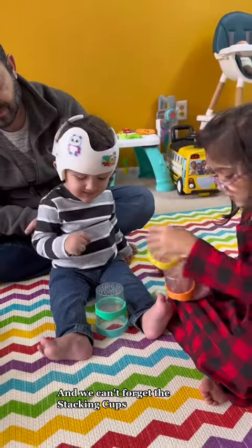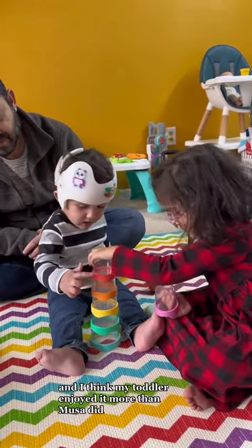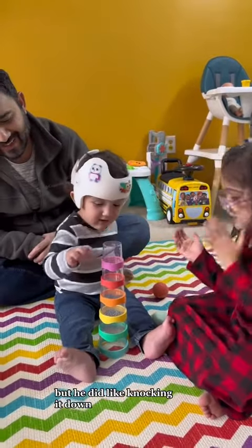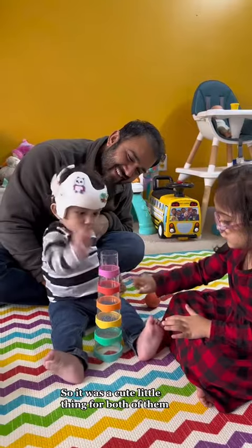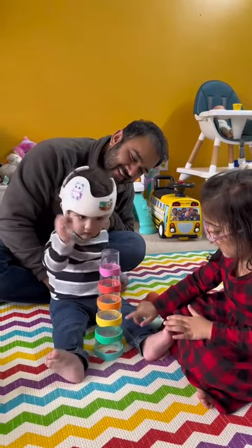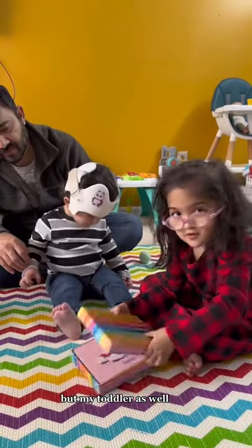And we can't forget the stacking cups. That was a big hit as well, and I think my toddler enjoyed it more than Musa did. But he did like knocking it down, so she would stack them, he would knock them down, so it was a cute little thing for both of them. These activities were age appropriate for not only my infant, but my toddler as well.